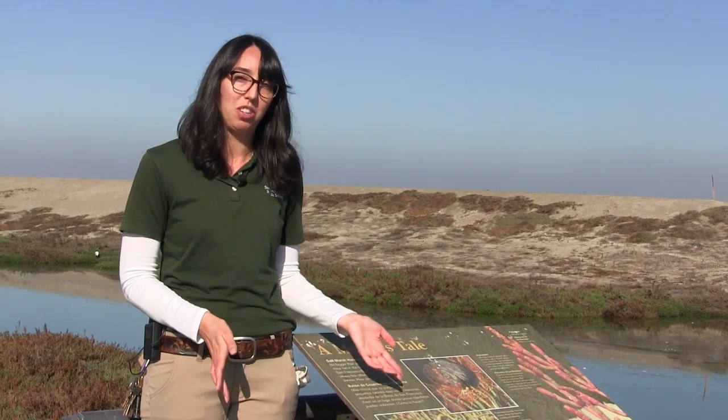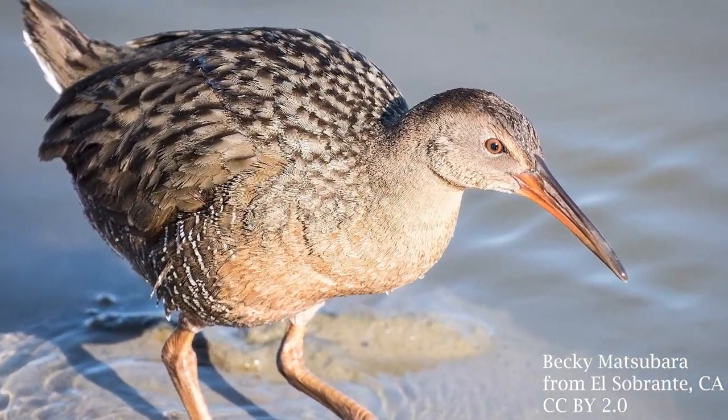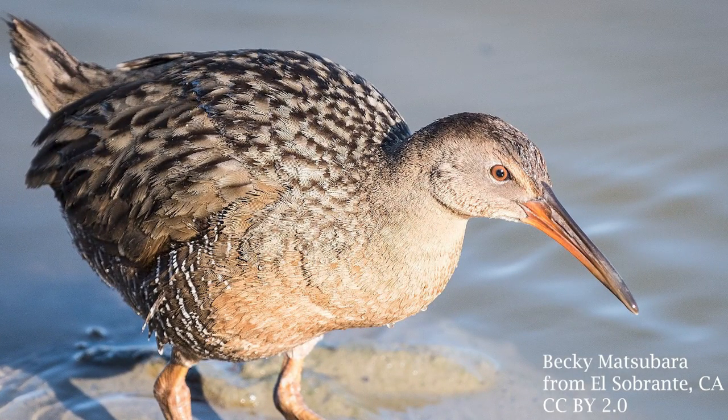Another endangered species that we have here is called the California Ridgway's Rail. This is a bird. It's about the size of a chicken, and it kind of looks like a chicken. It has a small head and a larger body. It's very elusive, so you probably won't see it out in the marsh. It likes to hide, so it's far away, hidden from predators.